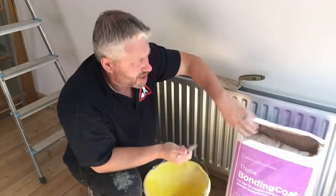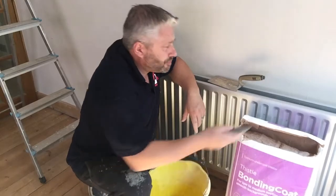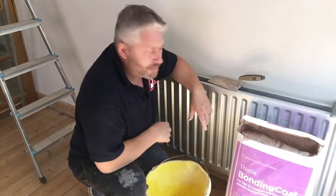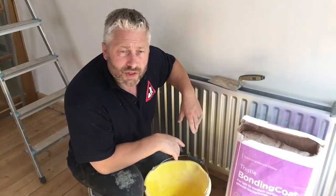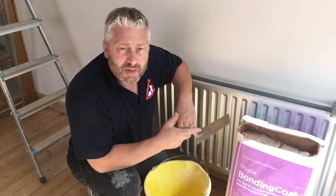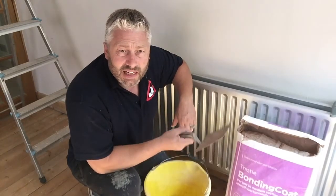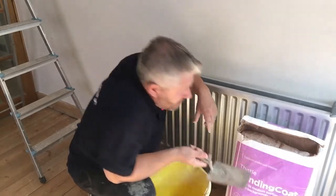You carefully slit the bag because you want to be able to reseal it as best as possible, because this will actually last quite a long time if it's kept dry, kept out of the damp, so you can use it for multiple projects. Especially for the sort of small stuff that I do, it's perfectly adequate. So like filling in back boxes or chasing in is absolutely ideal for that.